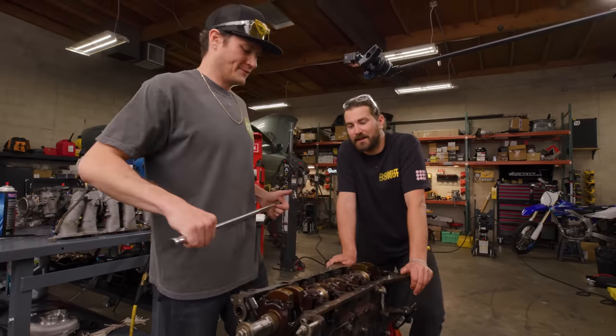Bearings on the rods are taking a lot of abuse. And if you look at these, you can definitely see some wear. Generally speaking, if you were at this point putting this engine back together, you'd replace these. But again, we're just putting this back together as it was, and they'll be just fine.